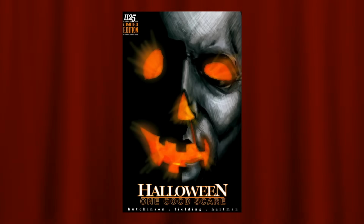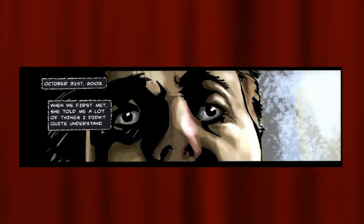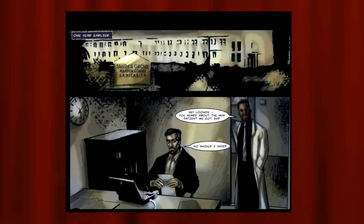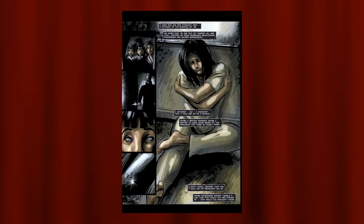At the 25th one, they released Halloween One Good Scare, which tells us on the very first page that it's Halloween of 2003, and we're introduced to a never-before-seen son of Doc Loomis. And then it bounces back 1 year to 2002, and Loomis Jr. is working at Smith Grove, and they have a new patient that claims that Michael Myers is after her, and it's Lindsay.